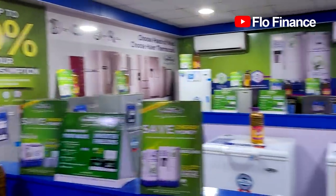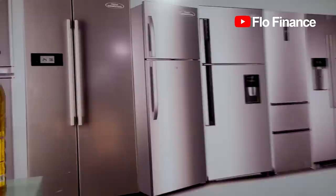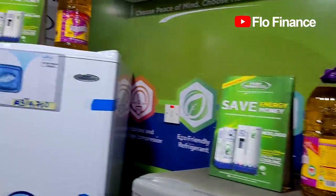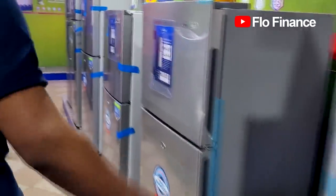Look at their showroom. Where is that color of fridge? I actually like it, that kind of silver. You know, this is deep silver. Yeah, fridge and freezer, this one. I like this color, or is it just photos? I like this color of silver, kind of white. We don't have it. And these are the traditional fridge freezers.